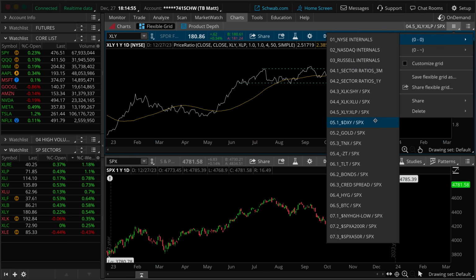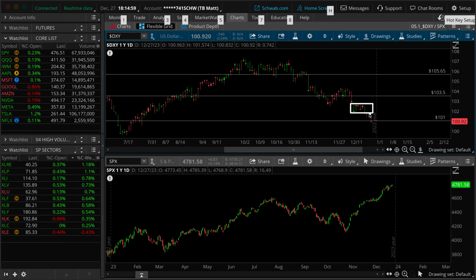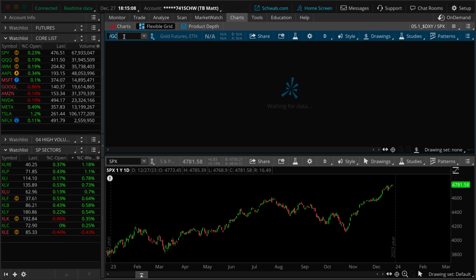Let's take a look at the dollar and see what's going on with the good old Dixie, making a new low on today's session, at least from this balance range, breaking down to a new low, which, as we know, alleviates some of the headwinds over here in equity. So it does make sense that we have an easier time moving in the upward direction there. Let's see if the gold contract agrees.